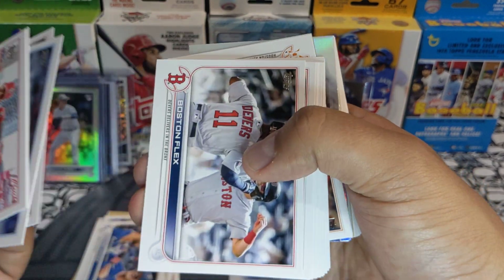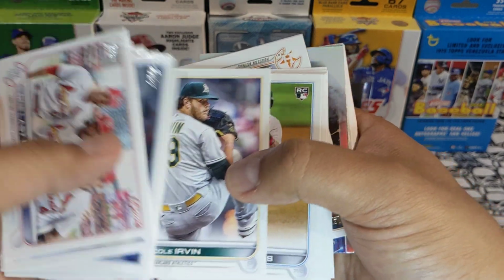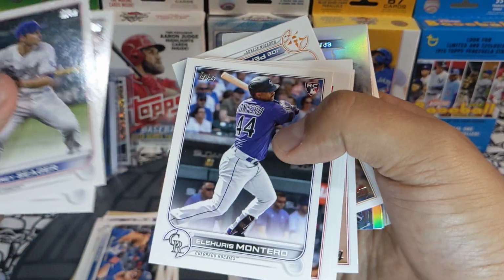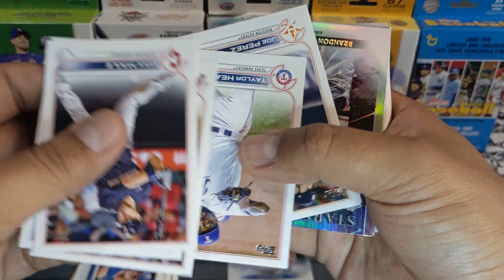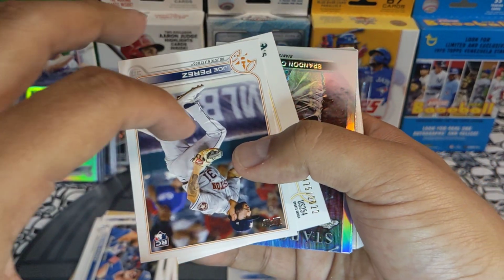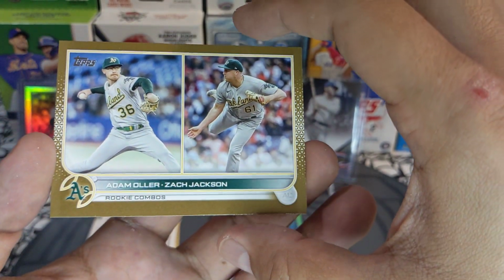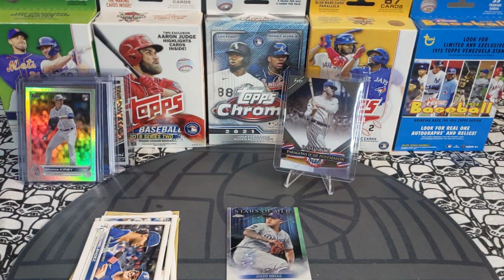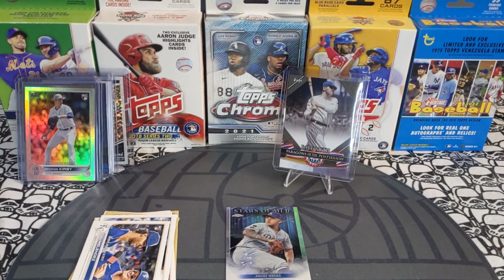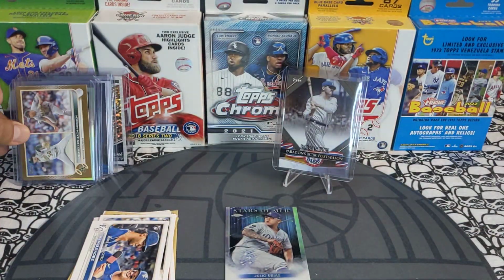All right, so here we got base. Just a bunch of base. Luke Williams again. Montero. This looks just like the last pack. And it pretty much is. We got a Joe Perez. And we got a rookie combo, Adam Oller and Zach Jackson, gold, numbered out of 2022. Very cool. We'll go ahead and sleeve it up. I sleeve up all the golds and all the silver foils because you never know when that card needs to be found. All right, very cool.